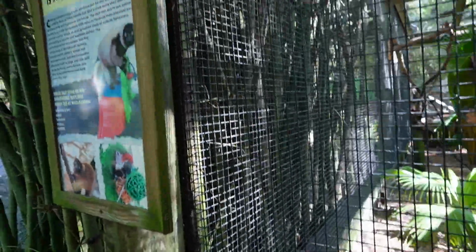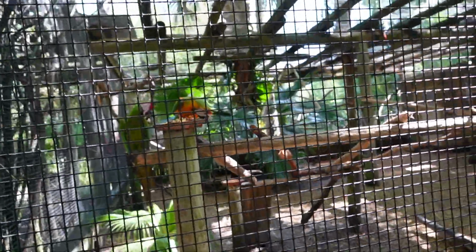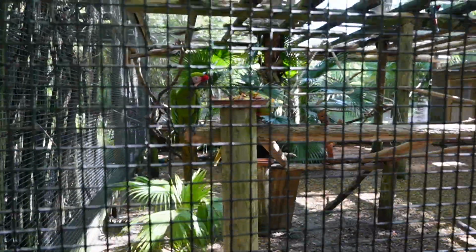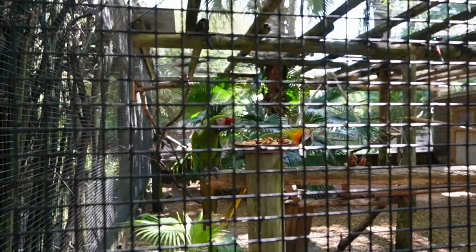Over here we're checking out the macaws. I can't even pronounce it, but these birds right here. Some of them are eating on the floor, and then there's the green one. I know it's kind of hard to see if my camera would focus. And then some of them are eating up here.